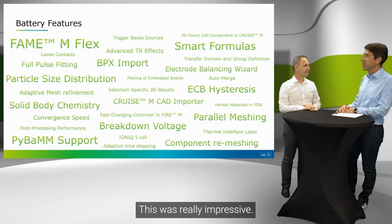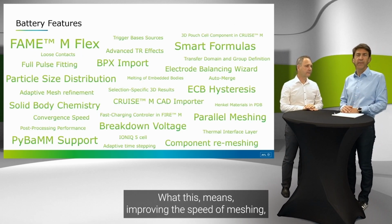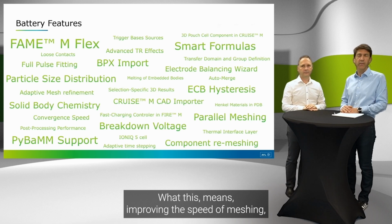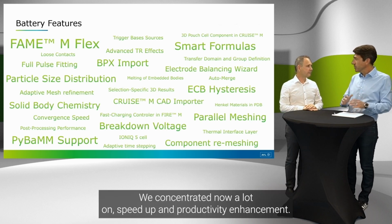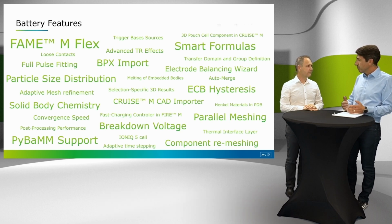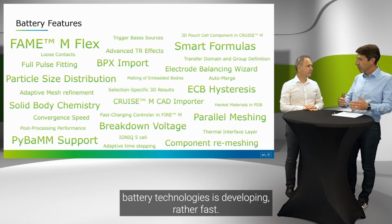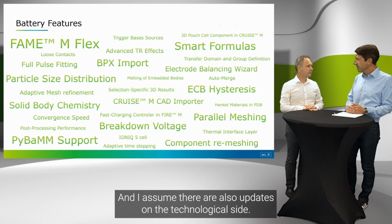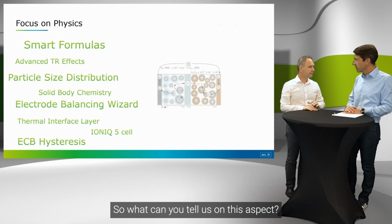This was really impressive, what this means for improving the speed of meshing, the speed of turnaround time doing such a project. We concentrated now a lot on speed up and productivity enhancement. But development technology and battery technologies are developing rather fast, and I assume there are also updates on the technological side. So what can you tell us here on this aspect?